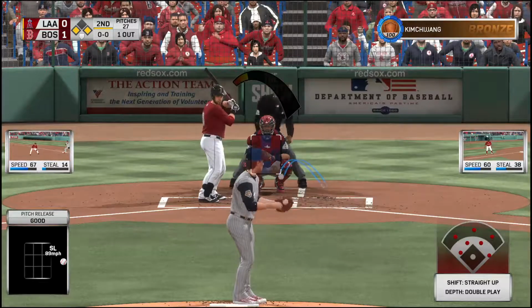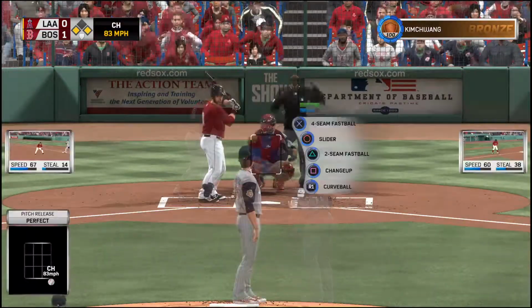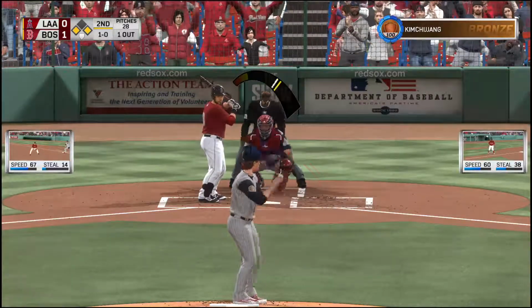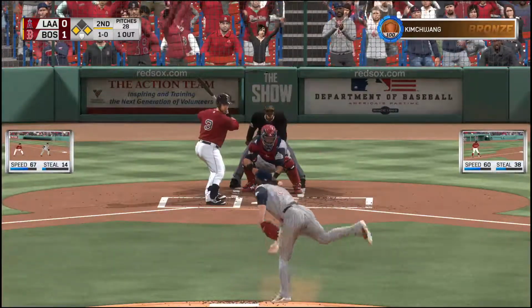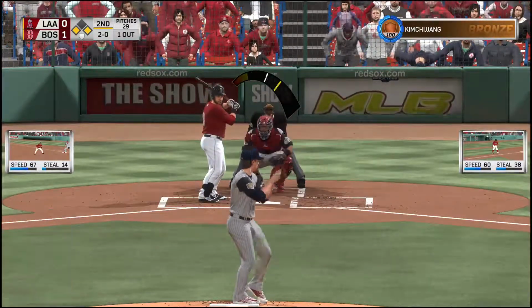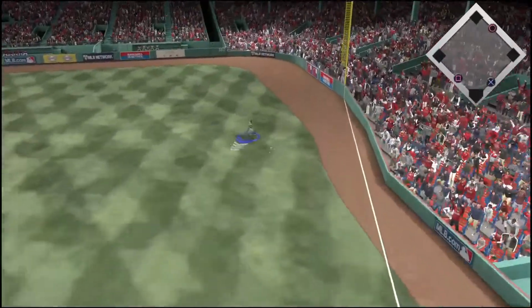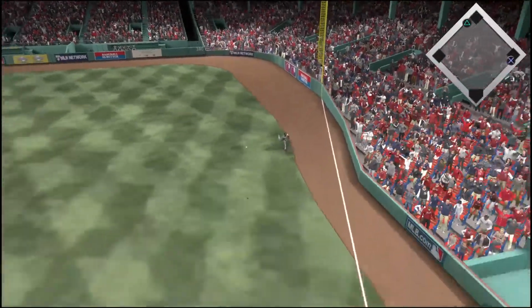Now in the box, Sandy Leon. And he's definitely off to a fast start in the early part of the season. We'll start him here with a changeup, but it's taken for ball 1. Slider stayed too low, ball 2. Ready with the 2-0. Line to the right side. And a base hit, and that'll get the run in from third.